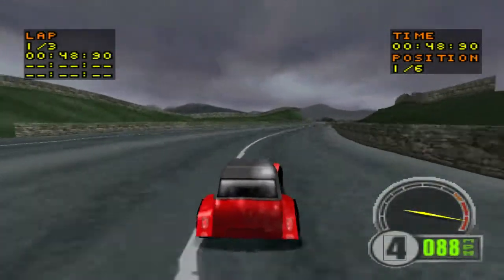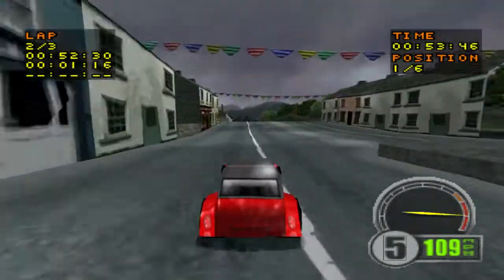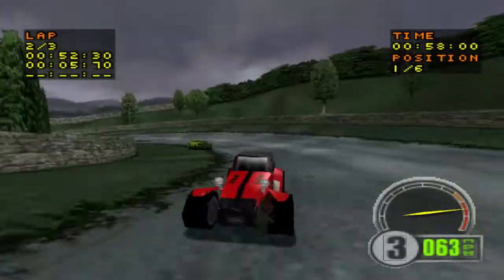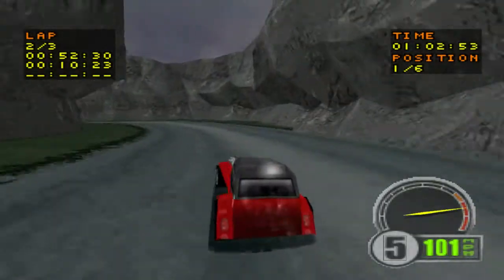I like how the AI cars will change color per race. Like we had a pink CUDA, now it's green. They realized, wait, it's pink. Well, you know, the Panther pink, it is a stock color. Sir, get off me, please.